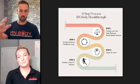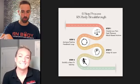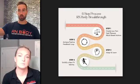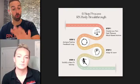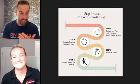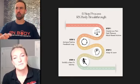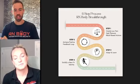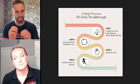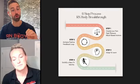And we do that with 4 steps. You guys have probably heard this 100,000 times, but you start by creating low pain, high pleasure, results-based actions so that you can create a positive feedback loop. You're seeing results happen, and now you're getting pulled towards the actions because you're like, wow, this is so easy, and I'm getting results. That's what we want. Now you feel pulled, and then you adapt and learn. Hey, this thing didn't work. This thing did work. Sounds crazy, but what you do and how you approach this plan and this transformation will be different 6 months in the future, today, or 6 months in the past, even though you're the same person.